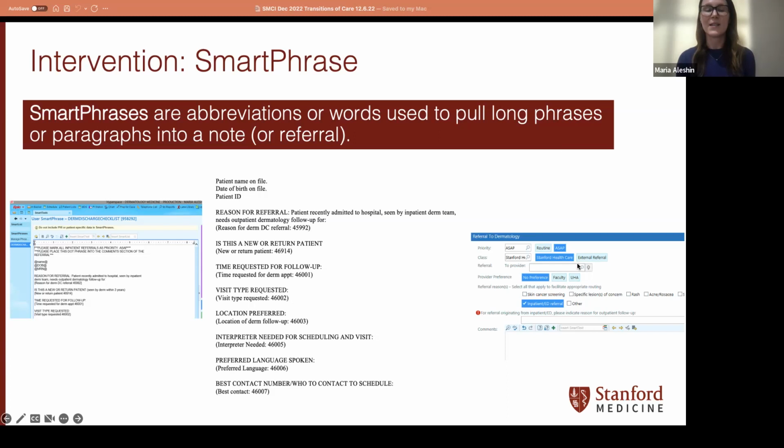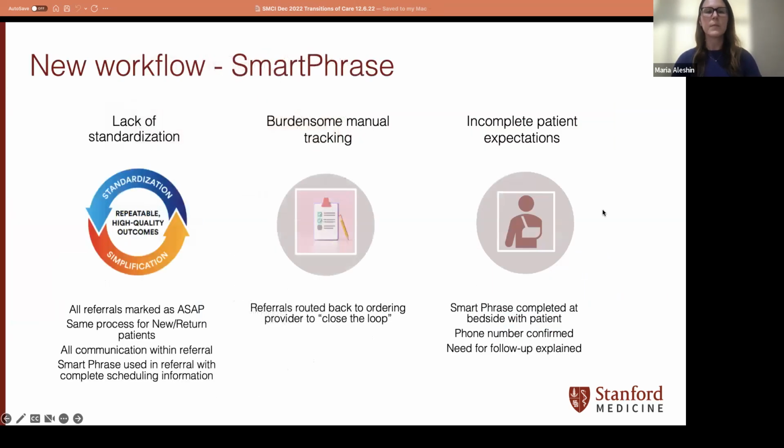We also standardized the approach that the referral was placed by the inpatient dermatology team as opposed to the inpatient medicine team. So at the time of discharge, we would verbally tell the medicine team that we would take care of the referral ourselves. And this was, again, so we could help standardize the workflow. So the SMART phrase was much more than just the SMART phrase in terms of our intervention. It really came alongside a whole new workflow. And this new workflow was trying to address some of the pain points that we had encountered earlier.